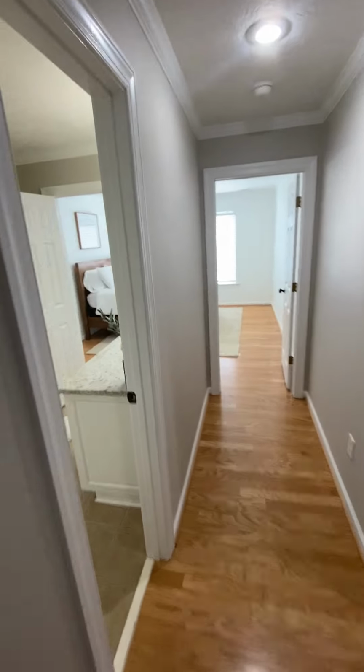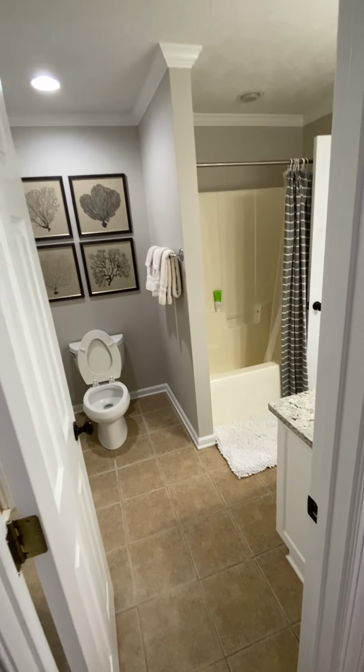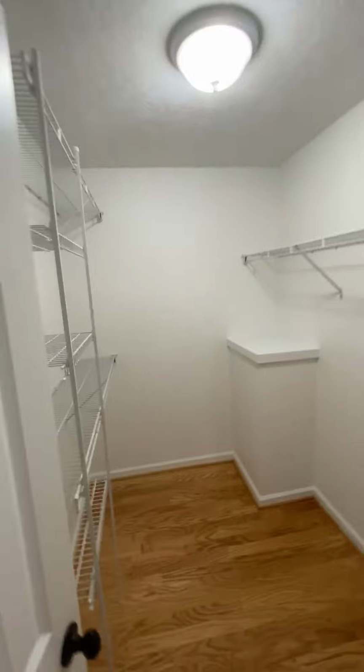So we come out of this closet. I think that's the air. I mean, that's the unit you can hear downstairs a little bit, kind of rumbling. Then you have a full bath here with another closet over here.